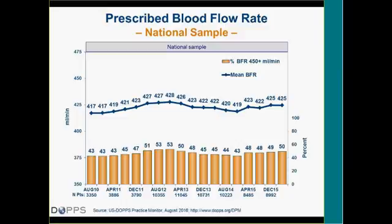The prescribed blood flow rate also shows a similar pattern to Kt/V, and of course, session length and blood flow rate are inputs to Kt/V, so this is not surprising, perhaps. But blood flow rate has swelled to 428 mLs per minute toward the end of 2012, but then has declined back to 420 by the end of 2014, and is now sitting around 425 mLs per minute overall.